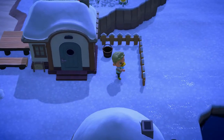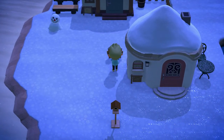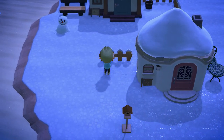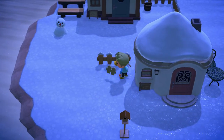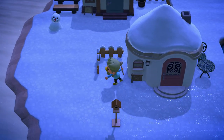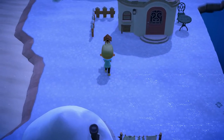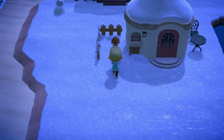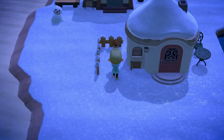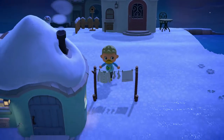I think that little fence, that helps. Just a little something. Maybe we'll give Rosie one too. Like that, and then we'll tuck the birdhouse in there. All right, there we go.